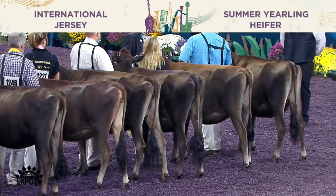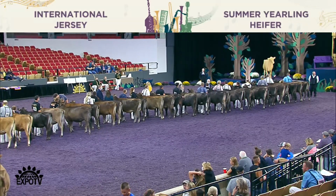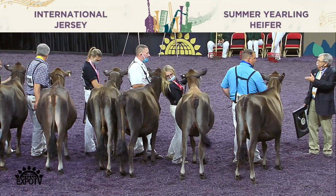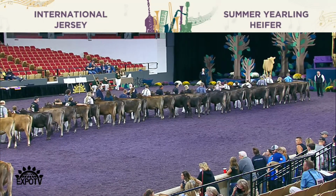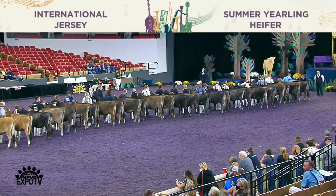In the junior division, second place junior, entry 1219, Big Guns Andreas Velma, exhibited by Olivia and Lillian Finke of London, Ohio. The winning junior is entry 1221, Mead Manor Fizz Popsicle, exhibited by Megan Mead and Katie Ledvina of Algoma, Wisconsin.